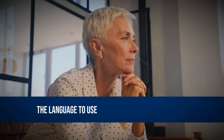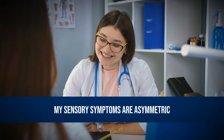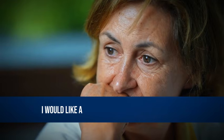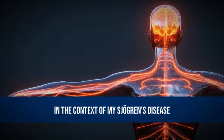The language to use at your appointment. Say this: My sensory symptoms are asymmetric and do not follow a dermatomal or length-dependent distribution. I believe this is consistent with dorsal root ganglionopathy. I would like a formal neurological evaluation including assessment for sensory ganglionopathy in the context of my Sjögren's disease.